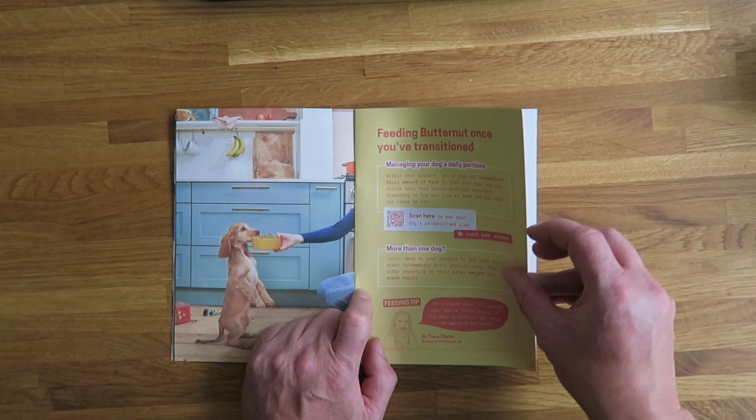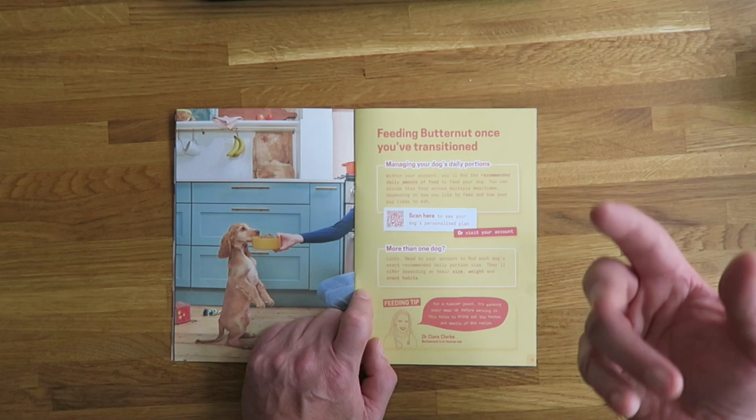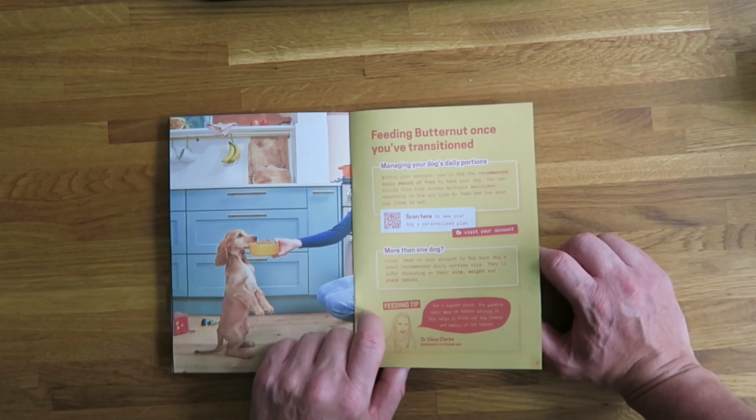That's a good idea because if it's cold, it just might affect the taste, if you like, because I wouldn't like to get food served cold, especially if it was a meaty meal, if you like.